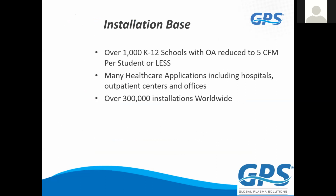Our installation base: we've got well over 1,000 K-12 schools where we have reduced the outside air to 5 CFM per student or less. There are lots of healthcare applications as well. We are not reducing ventilation air in those applications, but we may be reducing diesel fumes and jet fumes coming in from helicopter pads, reducing hospital-acquired infections, just doing a lot of good things. We can talk more about that shortly. There are well over 300,000 installations worldwide at this point.